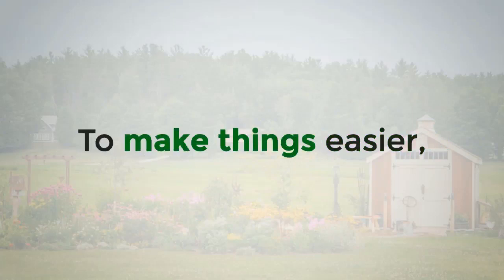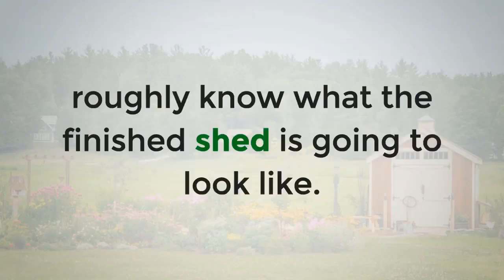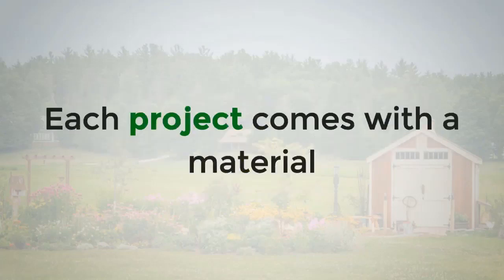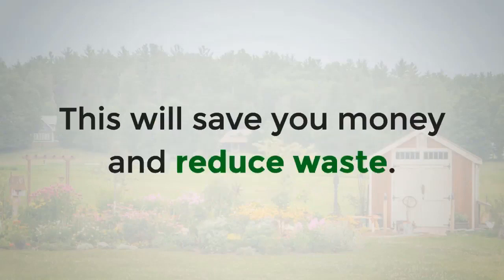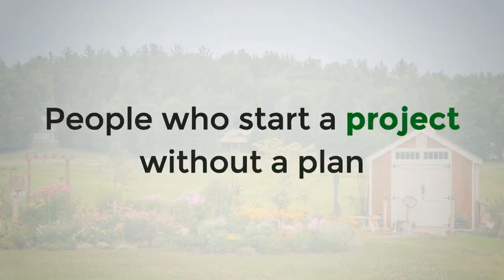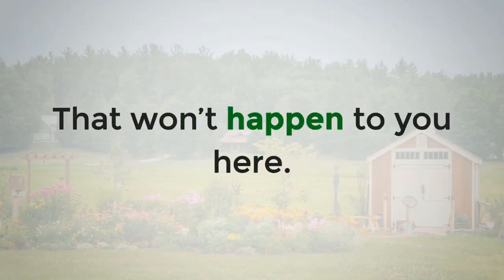To make things easier, you're also provided with illustrations so that you will roughly know what the finished shed is going to look like. Each project comes with a material list so that you only buy what you need and not more. This will save you money and reduce waste. People who start a project without a plan usually buy way more than what they need. That won't happen to you here.